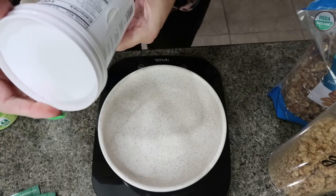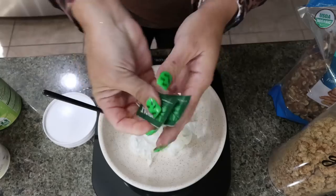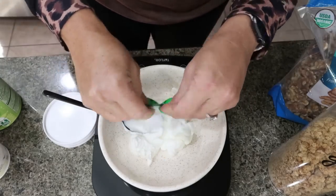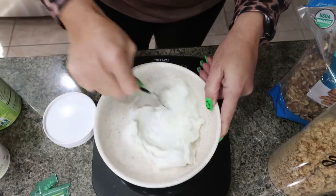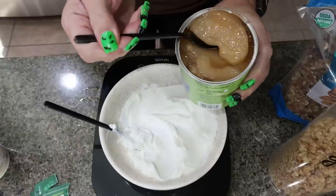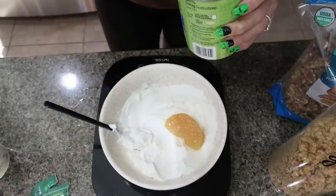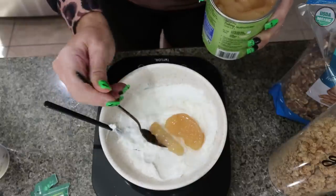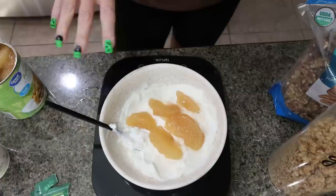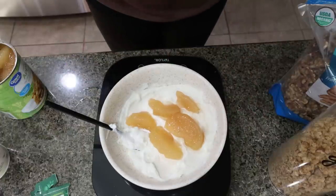So I'm going to weigh out 150 grams of the yogurt. That is a serving. And then I like to mix in my 2 packets of Whole Earth sweetener. And then 85 grams of the apple pie filling is a serving, and that's only 30 calories. So I'm going to add 85 grams. So there you go, that's 90 grams, close enough. That's quite a bit of the apple pie filling.